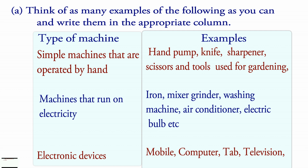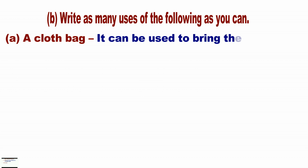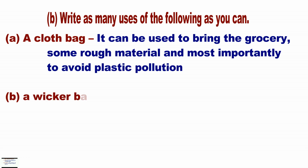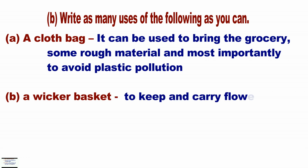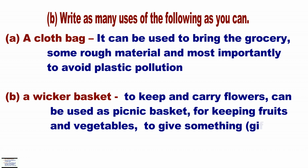Write as many uses of the following as you can. A. A cloth bag. It can be used to bring grocery, some rough material, and most importantly to avoid plastic pollution. B. A basket. To keep and carry flowers, it can be used as a picnic basket for keeping fruits and vegetables, to give something as a gift to our loved ones, and it can be used for so many things as a holder, as a towel holder and so many things.